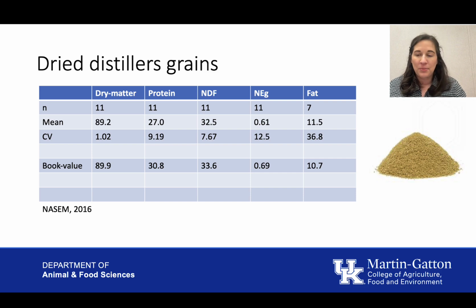So as part of this project, we had several county extension agents throughout the state work with some of our local feed mills, and they collected monthly samples for about a 6-month period. Some of these products, ironically enough, became unavailable during that process because of plant shutdowns and things like that, and so we missed a couple months here or there.